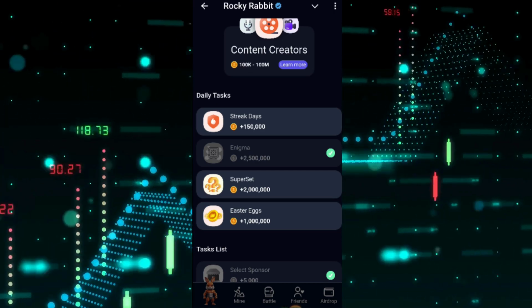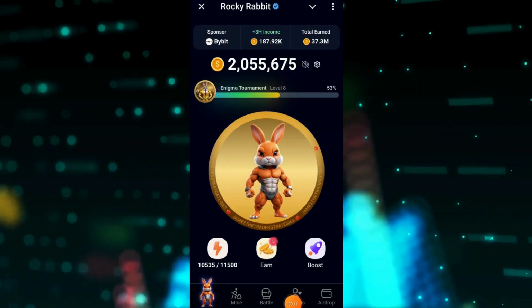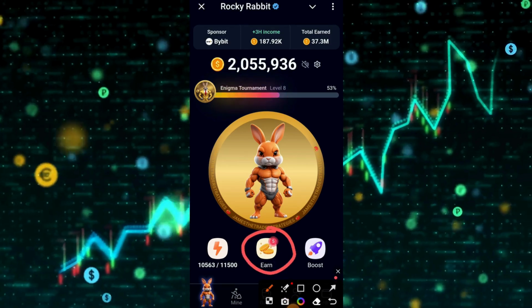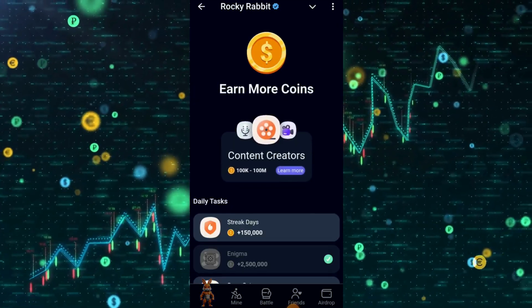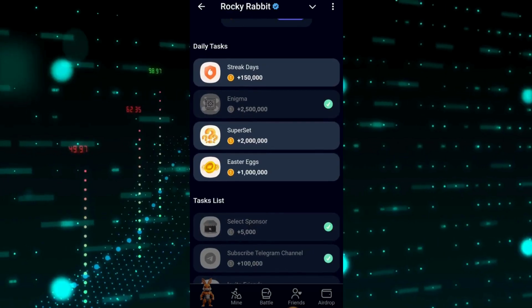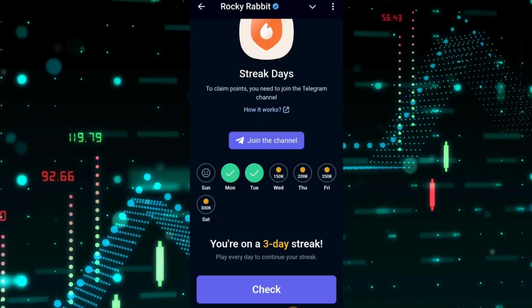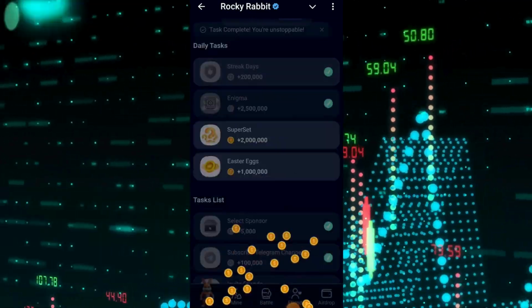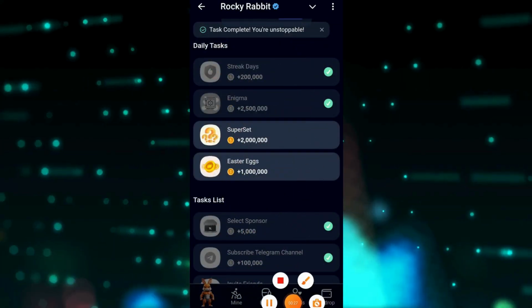And if you are able to log into the app daily, you will not only get those number of coins, you will also get more coins for streak days. What that means is how many days you are able to consistently log into the app without missing any day. You'll get increasing bonus coins for that too. So now, how do we complete these tasks that we've just highlighted?